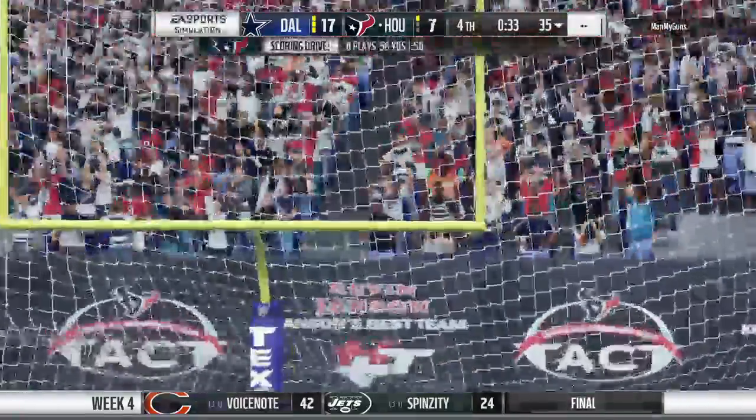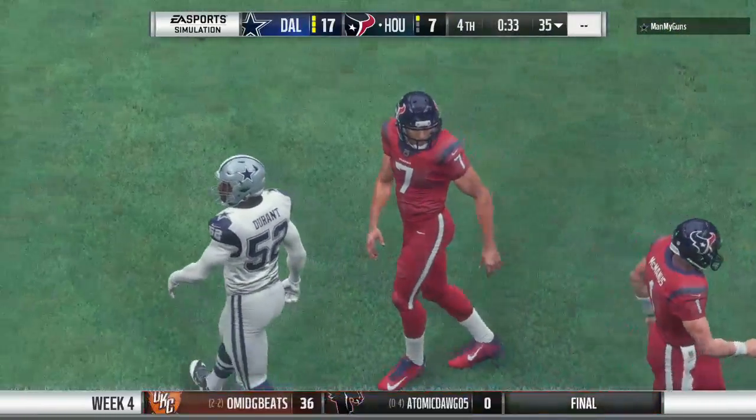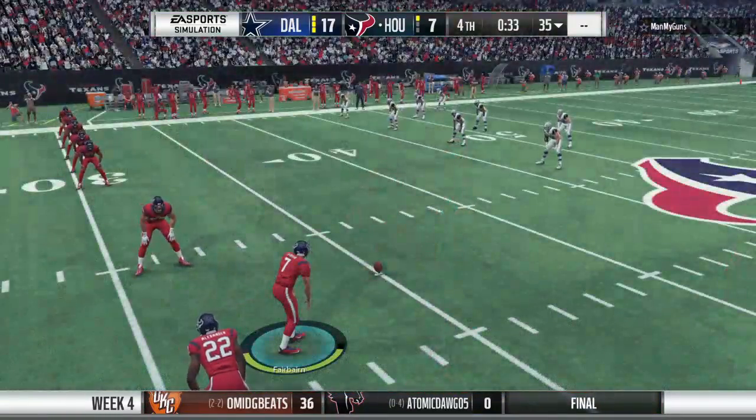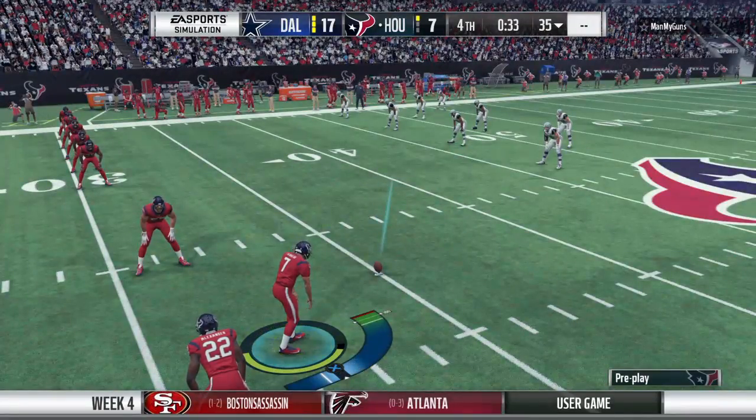Yeah, it's just something maybe positive to look at on film, but this one's over, let's be honest. Yeah, I agree with you totally on that one. So 2 scores down. Time definitely not an ally, but here comes the onside kick.